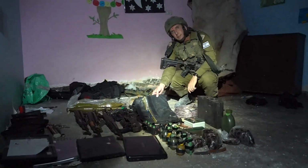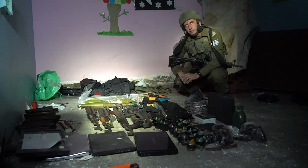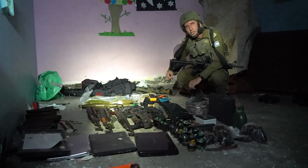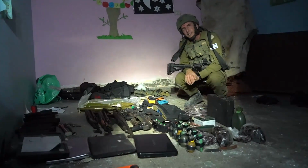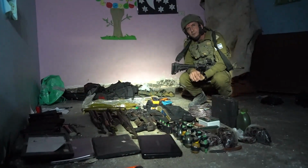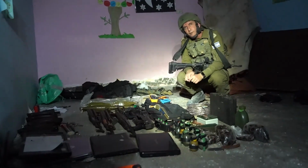Among hospitals, among patients, we have hand grenades, Kalashnikovs, and then we have the RPGs. People shooting RPGs from hospitals. This is Hamas, firing RPGs from hospitals. The world has to understand who Israel is fighting against.